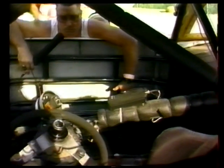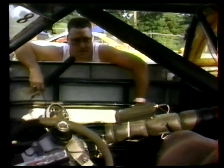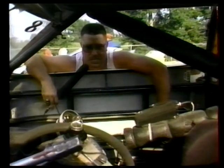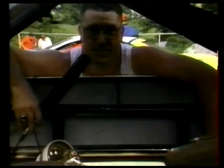We run approximately 100 miles an hour here at the track at the end of the straightaway. So what we run here is what they call a 200-mile-an-hour cage. This thing is rated for a 200-mile-an-hour impact. The NASCAR boys that run 200 miles an hour have a 300 to 350-mile-an-hour cage. So that'll give you a little bit of an idea as to how safe these cars are.